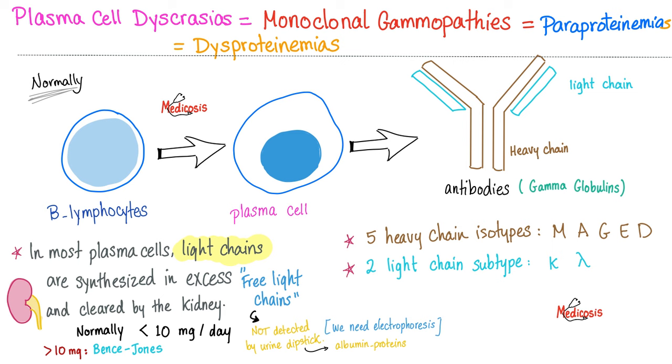Which type of heavy chain? It could be any one of these. Which type of light chain? Could be any one of these. In multiple myeloma, we have too many monoclonal antibodies in the patient's blood, so we'll have too many in the patient's urine. When they are too many, that's abnormal, and we call this Bence-Jones proteins in the urine, or Bence-Jones proteinuria. Proteinuria means proteins in the urine.